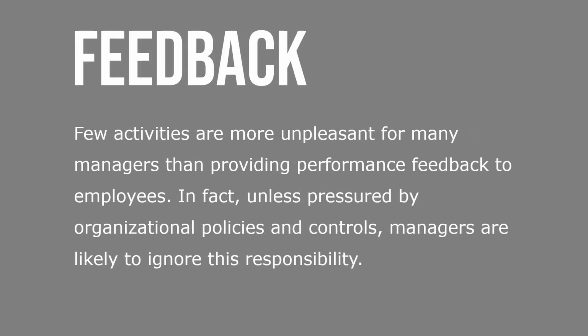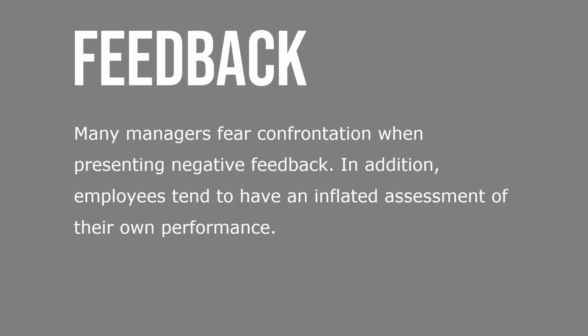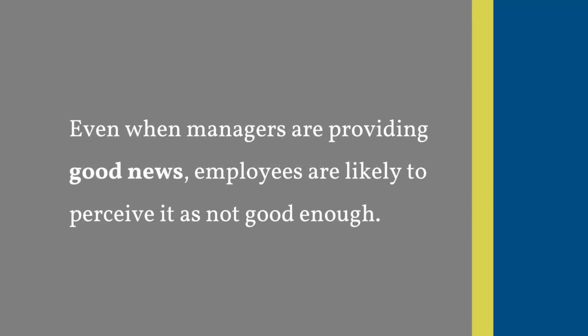Few activities are more unpleasant for many managers than providing performance feedback to employees. In fact, unless pressured by organization policies or controls, managers are likely to ignore this responsibility. Many managers fear confrontation when presenting negative feedback. In addition, employees tend to have an inflated assessment of their own performance. Even when managers are providing good news, employees are likely to perceive it as not good enough.